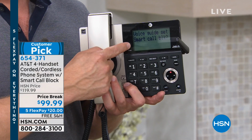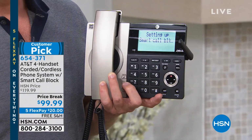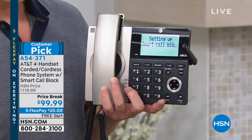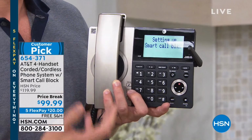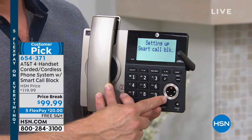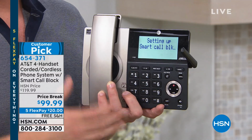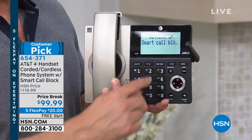So you see, it takes you through the call block setup process. Why is this important? So right over here, I'm gonna say okay. Hello. This voice guide will assist you with the basic setup of Smart Call Blocker. I mean, it doesn't get any easier than that where you don't have to read the directions. It takes you through the process. Same thing with setting up the answering machine. I mean, you want technology. We don't want to be bothered by call blocks. Guess what? They've made it that simple for you to set up and take advantage of it.